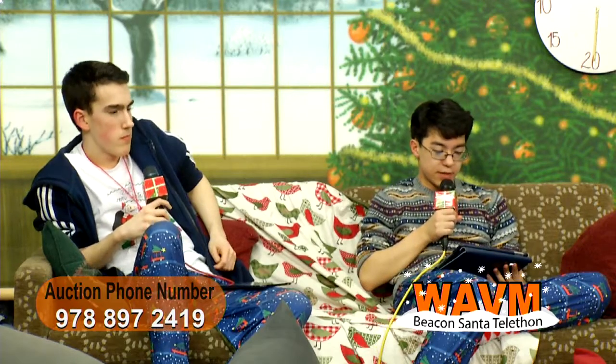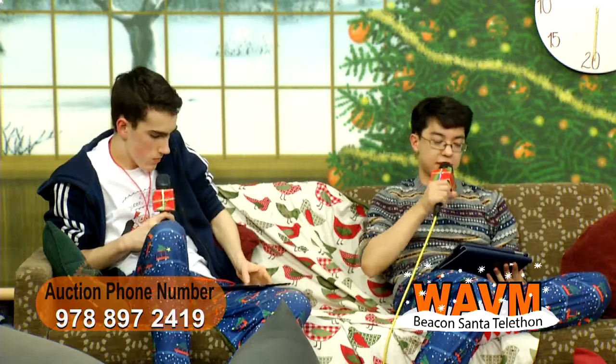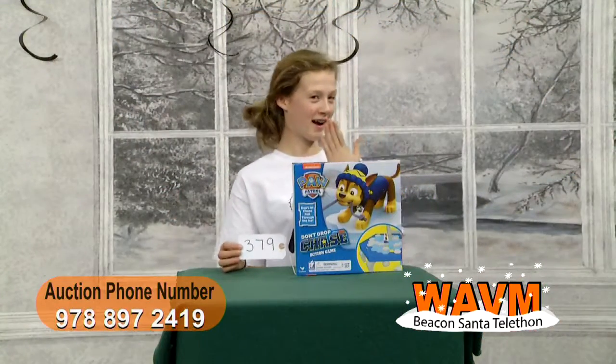Item number 379 is a Paw Patrol Don't Drop the Chase game, donated by the Delaney family. It has a value of $8 and has no current bid. If you have a preschooler in your house, you are familiar with Paw Patrol. Players take turns knocking out the icebox, but be careful. The one that drops Chase loses the game.